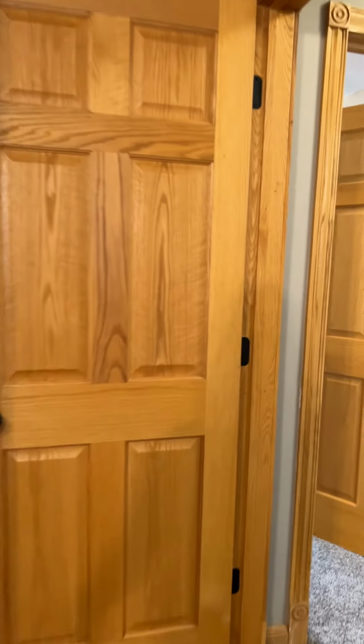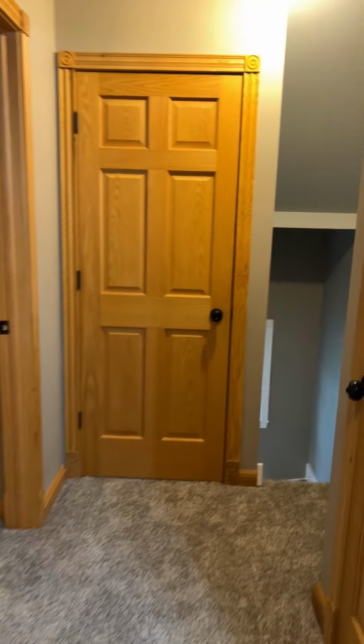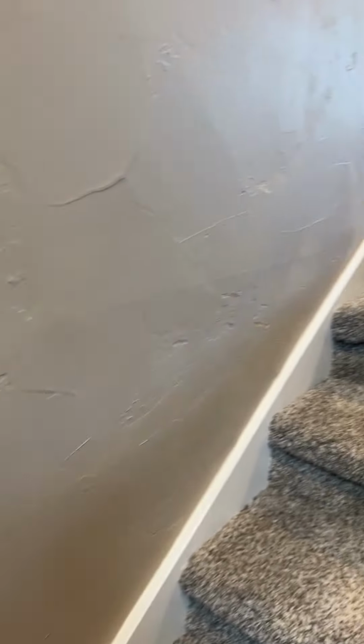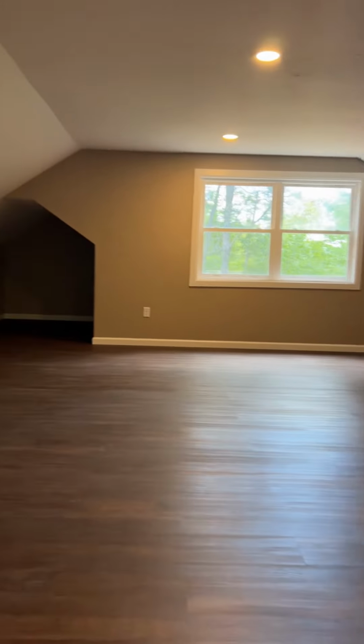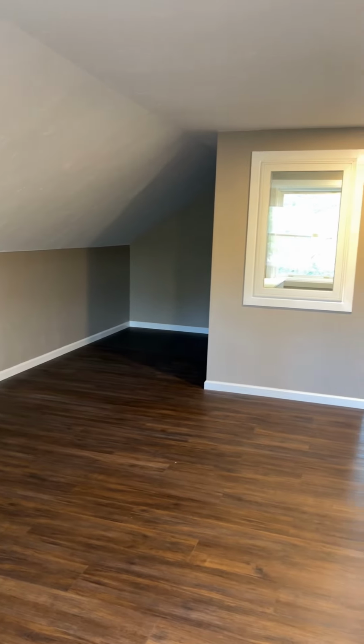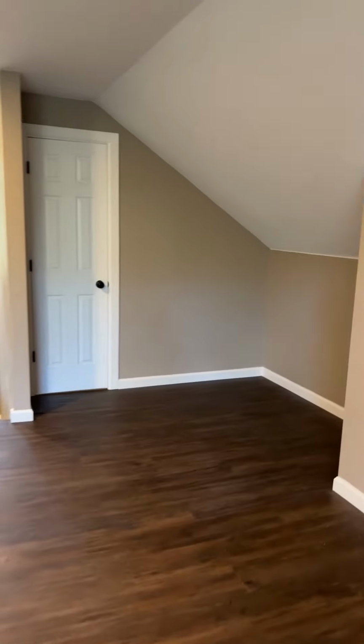Now coming out of the master, straight ahead is stairway to the 3rd level. This is a bonus room. And look at all that space. A cool little nook to make your own. Great lighting. Another little nook area. Right over here is a small closet.